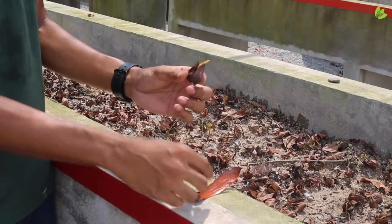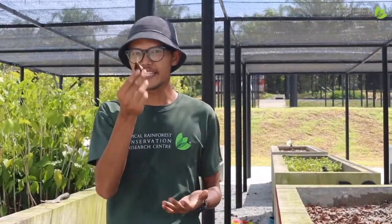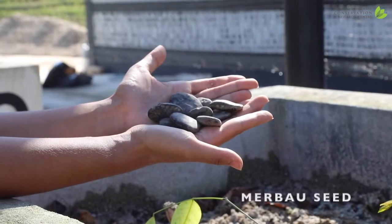As you can see, the wings are quite different from other species. Vatica chongi is critically endangered in our IUCN status. The reason we're doing this germination in our nursery is to increase the population of this species through our restoration project. Thank you, Hyrule. Now, this is a merbau seed.